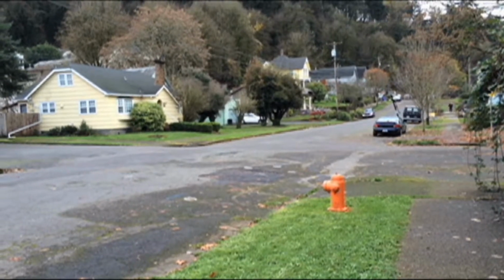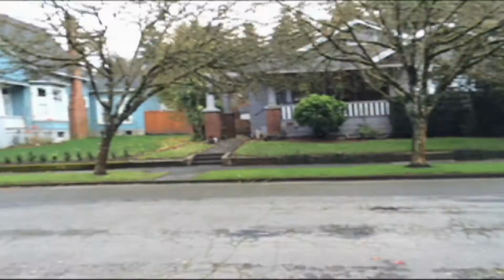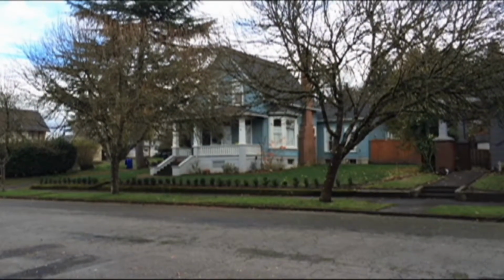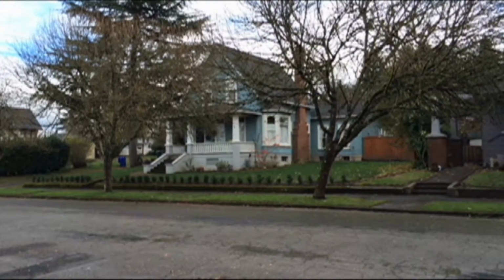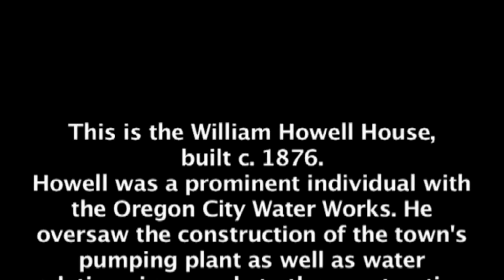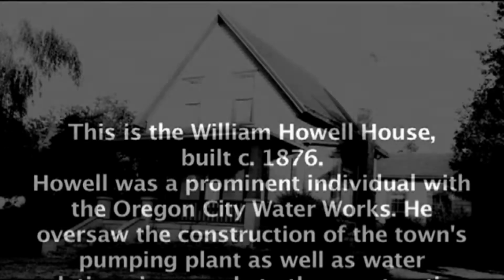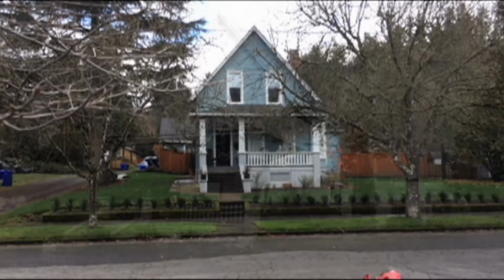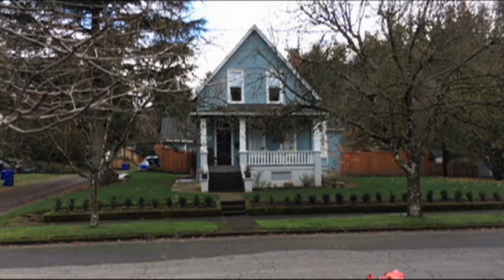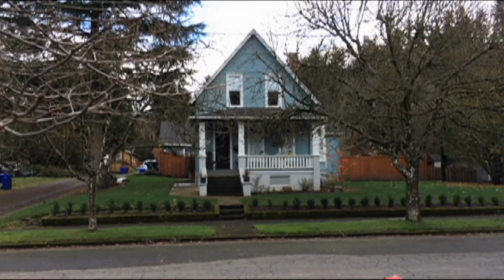So now I'm looking at Jefferson and 3rd from the opposite direction to show you this awesome gem here. And again, this is a private residence, so I'm not going to get too close, but this is another one of the oldest houses in Oregon City, even though it looks like a lot of updating has been done on it. According to this sign, this is the Howell House, and I've noticed that there's more than one, so it may just be a prominent citizen who owned multiple houses, or it may be different Howells.